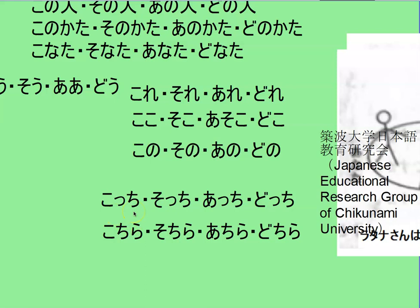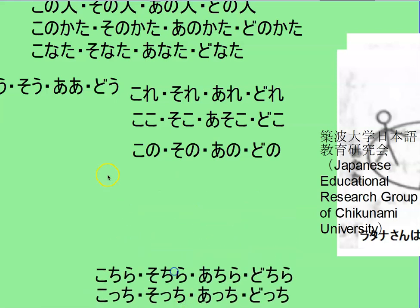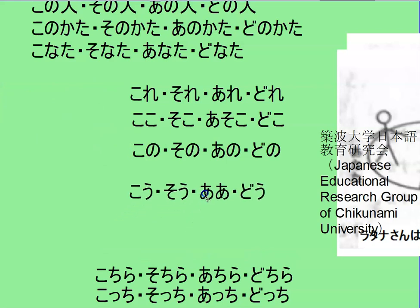Kochi, kochi, kochi, come over here. Kochi, sochi, that way. Achi, that way. Dochi, which way? Okay, it's the same thing. These two are the exact same thing. So I'll move them down here. Ko, so, do.